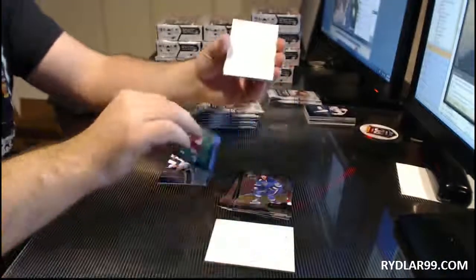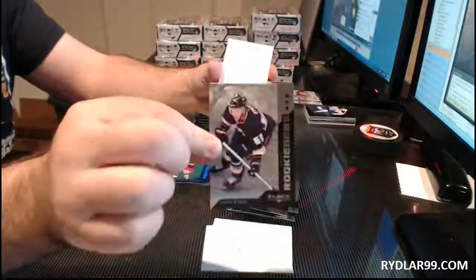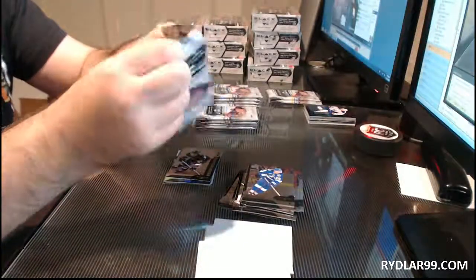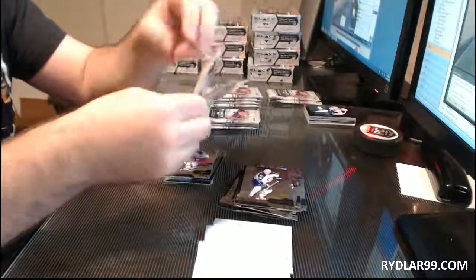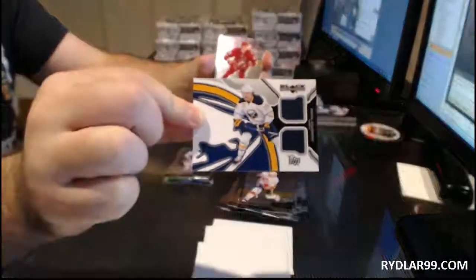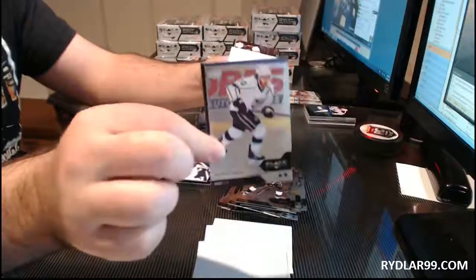Green rookie gems for Chicago. Nice hit, Chicago. Rookie gems, Emerson Etem out of 3. Rick Nash, Rangers, triple. Double diamond jerseys, Grigorenko for the Sabres. Double diamond, Mike Richards for the Kings.